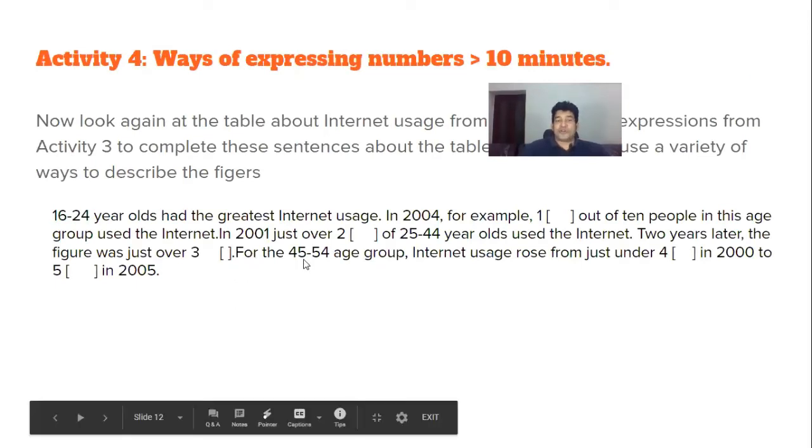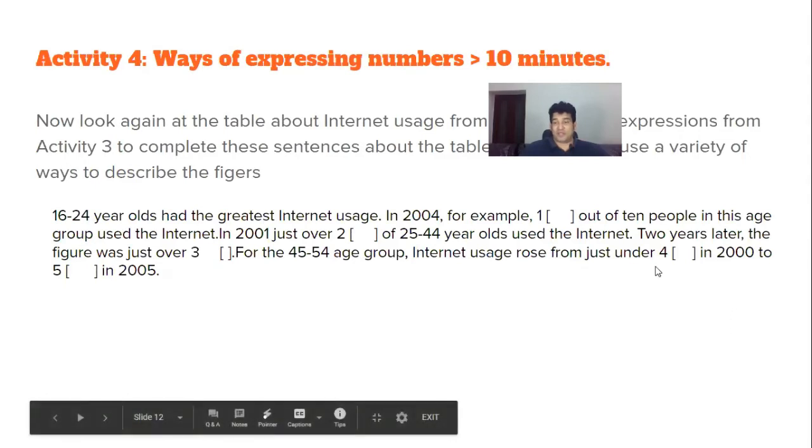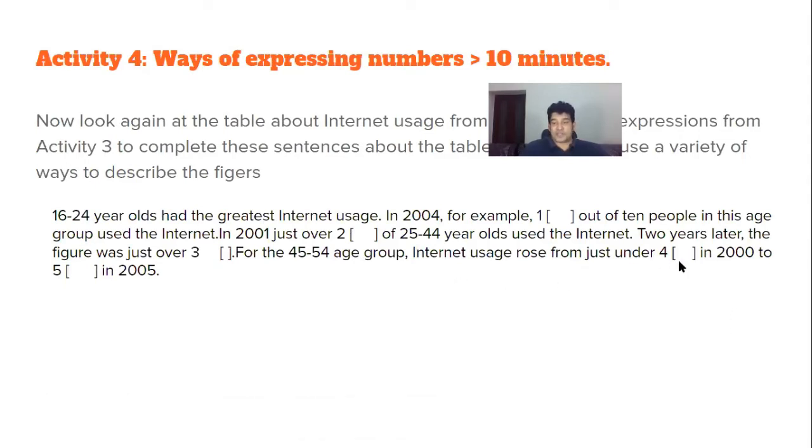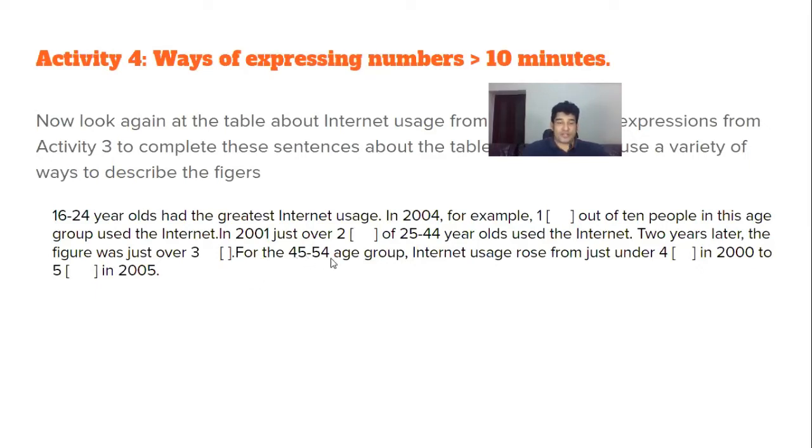76%. For the 45 to 54 age group, internet usage rose from just under dash in 2000 to dash in 2005. It might be very simple to find out that in 2000, we have to think about the 2000 and in 2005. Now keep in mind, for the 45 to 54 age group, internet usage rose from just under this in 2000 to that in 2005.